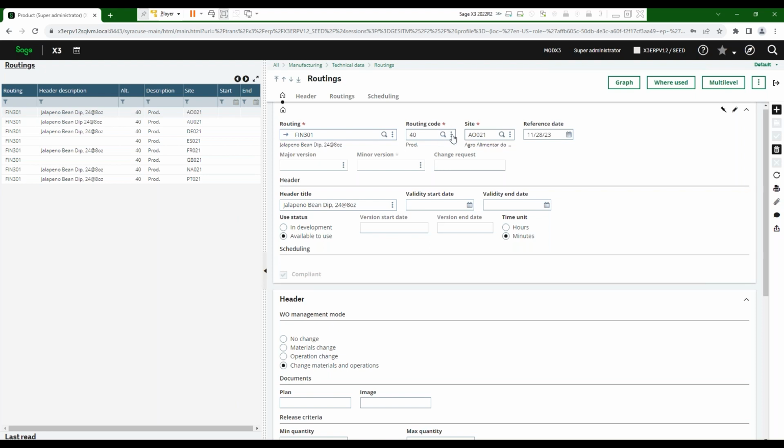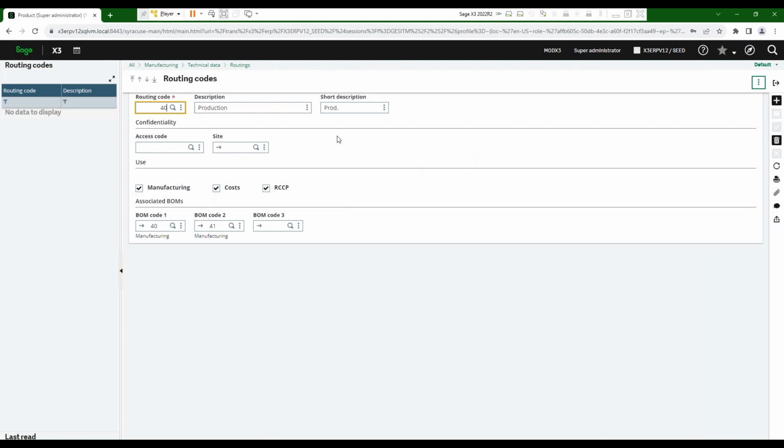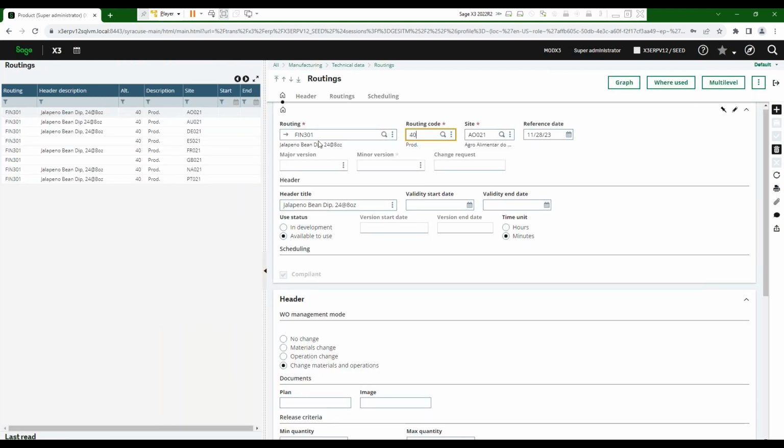So right now, if I look at the routing code and I jump to that, my code 40 right now is identified as manufacturing. It's actually part of my cost, and then I'm using this for my rough cut capacity planning. Okay. And then my BOM code 1, it's this one here, you can associate that routing up to 3 BOM codes. Okay, and what you do is after you put in the routing code, then you're going to associate this to a site. So let me actually go to my site NE21 here, right?